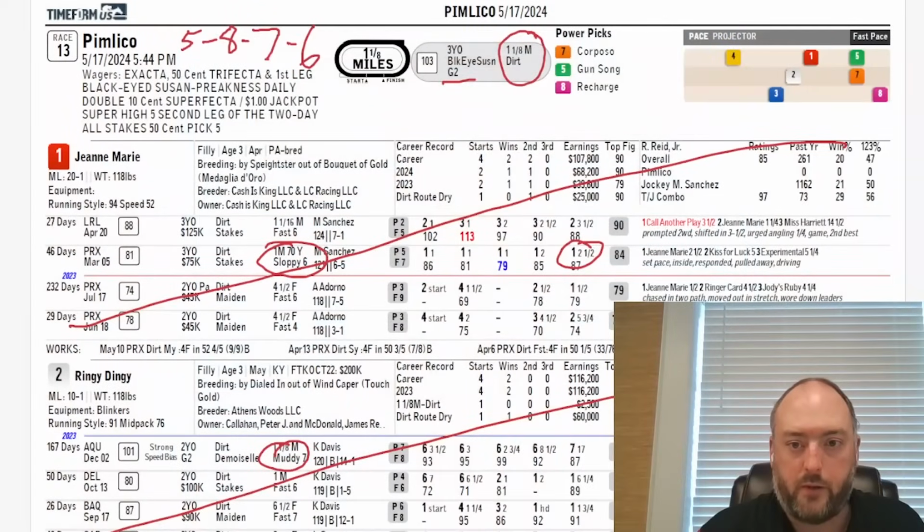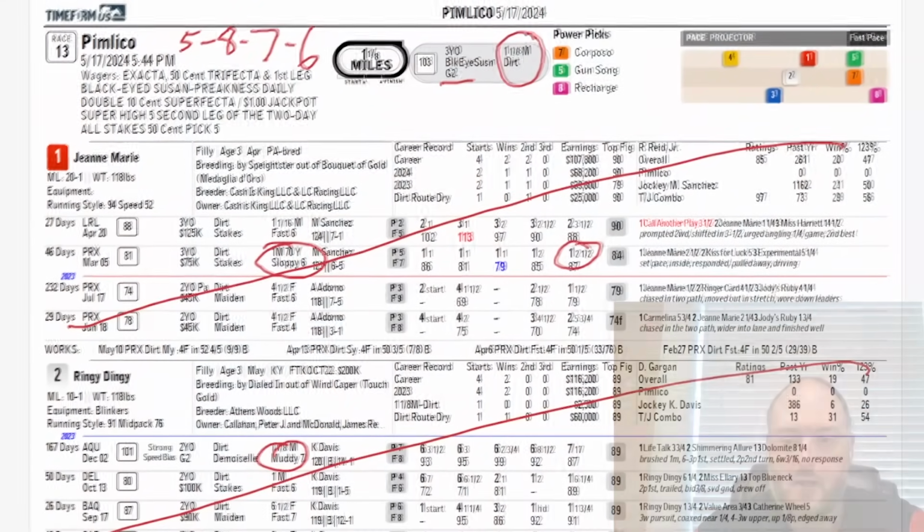Let's go on to the next race we're going to talk about, which is the Black Eyed Susan. It's going to be run at 5:44 on Friday afternoon. It's Grade 2, for 3-year-old fillies and mares. It's the Preakness version of the Kentucky Oaks. Let's get into the card. Let me pull it up for us, and we can take a look at it.